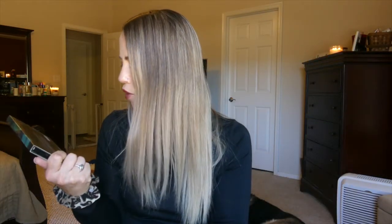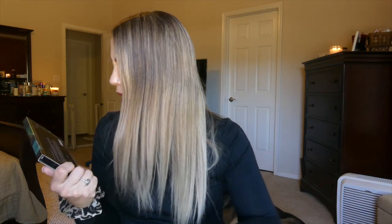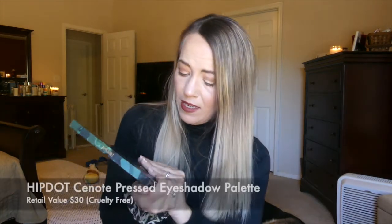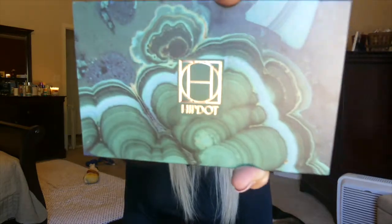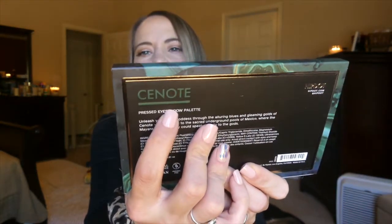This is an eyeshadow palette from HIPDOT. Never heard of it. It does say cruelty-free on the back. And the palette is called Cenote. So there it says HIPDOT on the front, but then on the back right there it says Cenote. So I don't know if that's the name of the palette. Let me double check on the card right here. So yeah, it's called Cenote Pressed Eyeshadow Palette. Let's go ahead and see what we're dealing with.